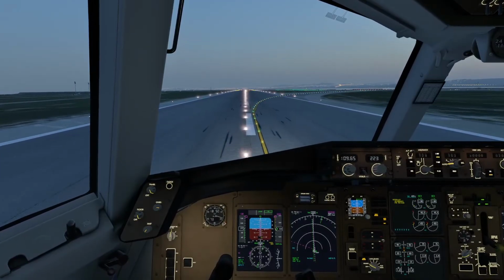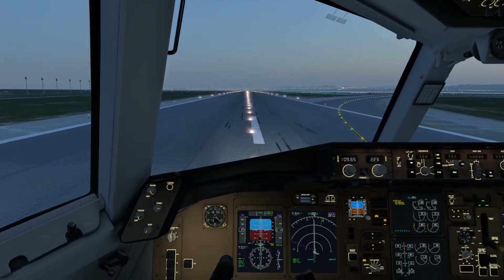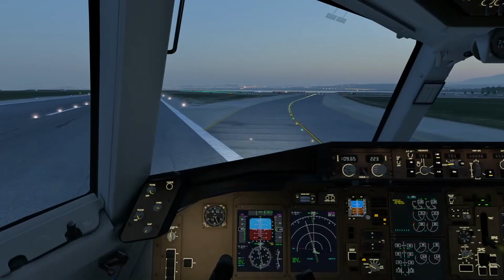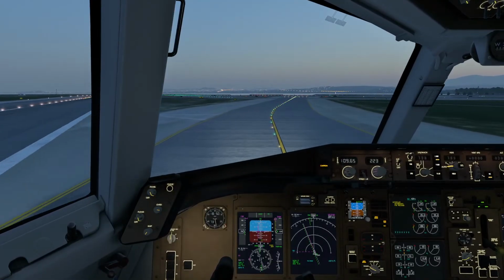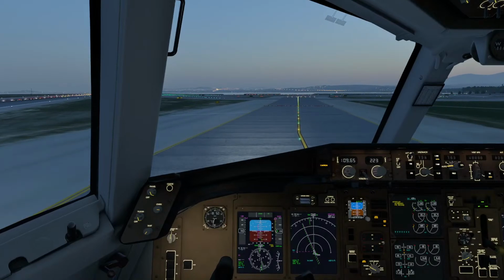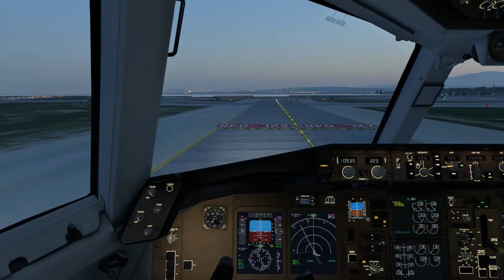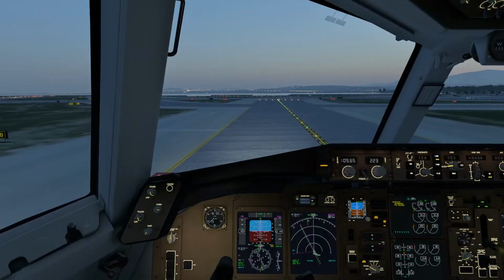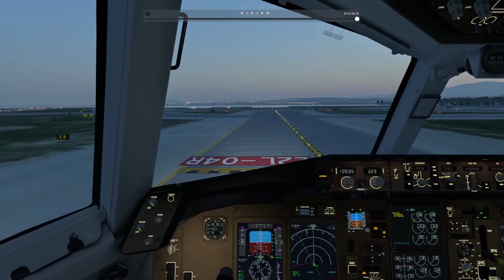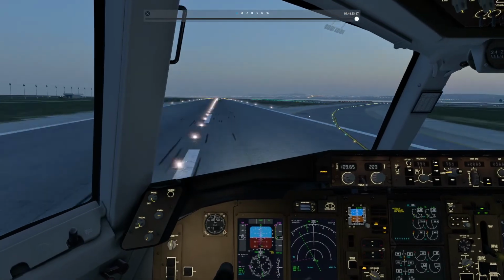Like a GA plane. All right, reversers are out, and we are in one piece. A bit unstable, if you ask me. That's 2 to left. Yeah, it is. We should have done 2 to right. My bad. All right. Let's go ahead and take a look here. I actually made the turn for 2 to right. I'm not sure why I landed on 2 to left.